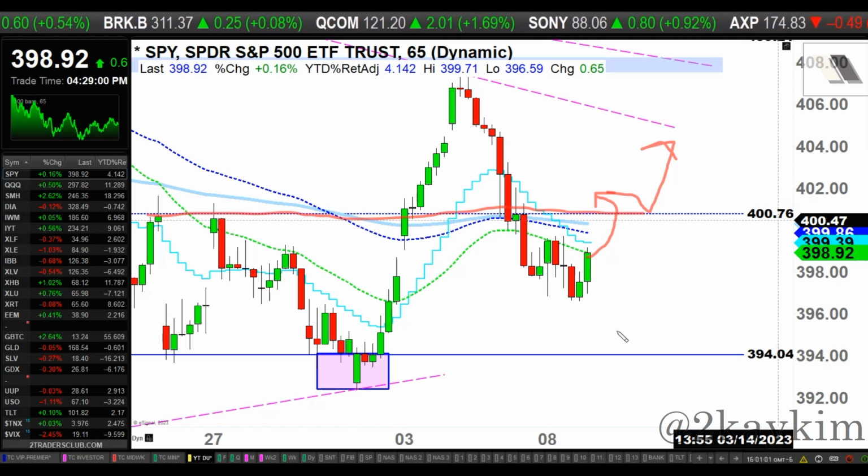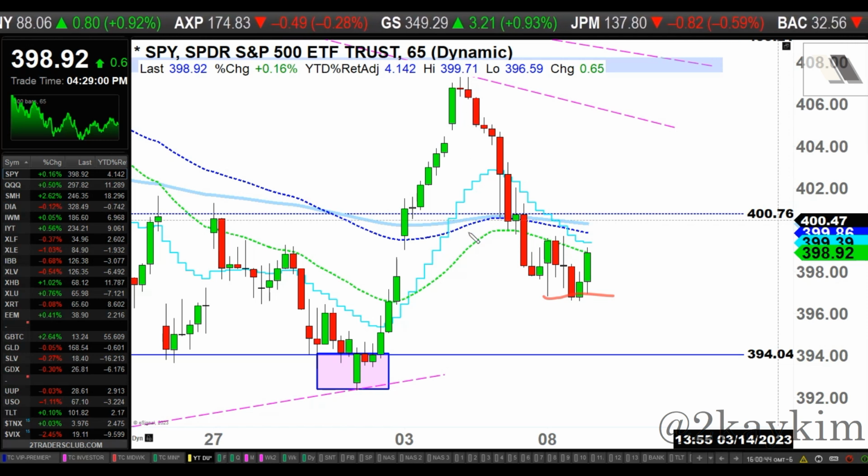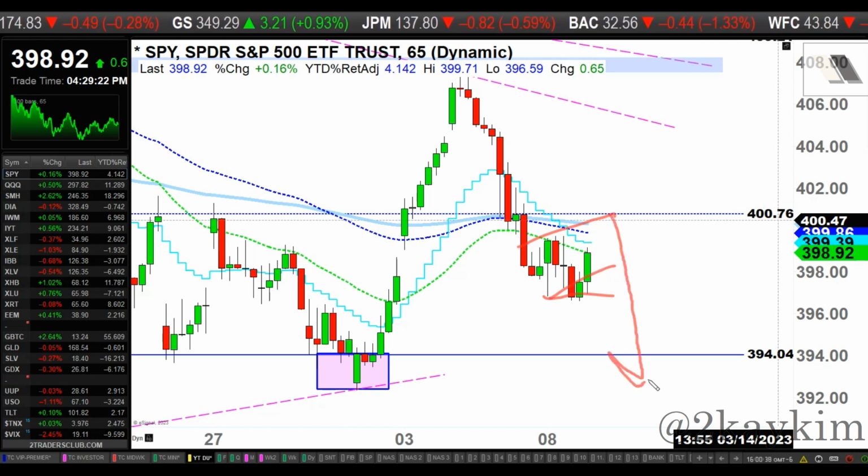Again, we're dealing with so many resistances here, all these moving averages, because if the bulls try to thrust above it, a lot of these levels are going to fight against it. Obviously, if you're a seller here and you're looking for a continuation move, I could see that a lot of bears are looking at this as some sort of a bear flag pattern before another leg lower.